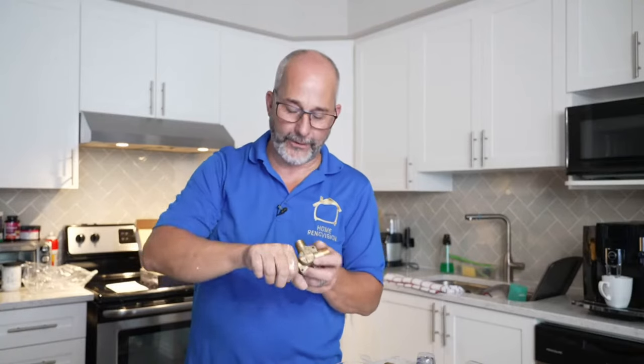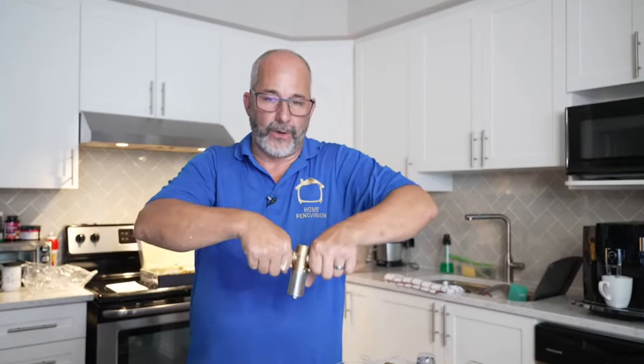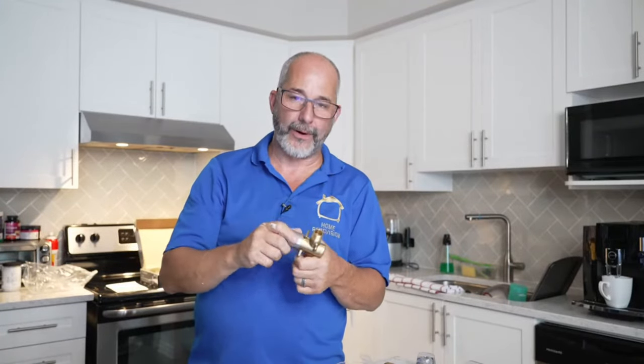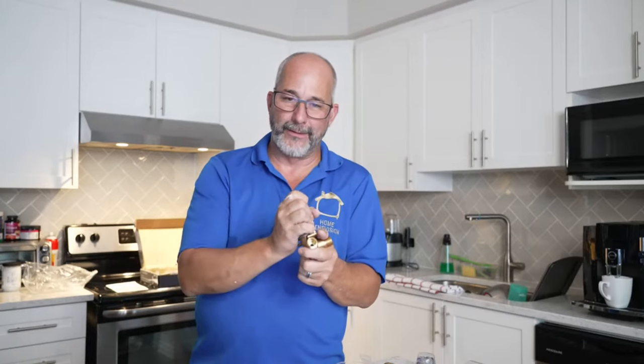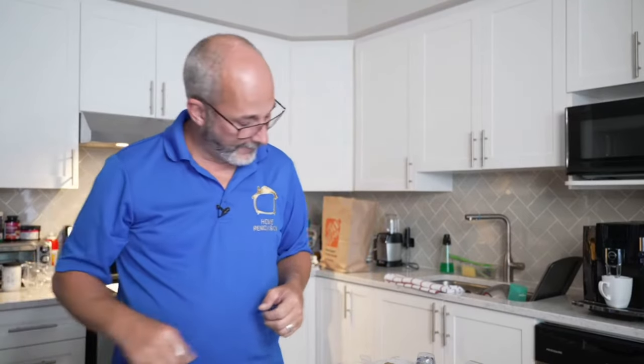It gets a better seal. You don't have to twist as hard. And whenever you're twisting really hard, it means you've got a wrench on one side and a wrench on the other, and you can create a little bit of a problem in here where you can mess up the valve body. So it's possible you need to replace it. That would be a shame.